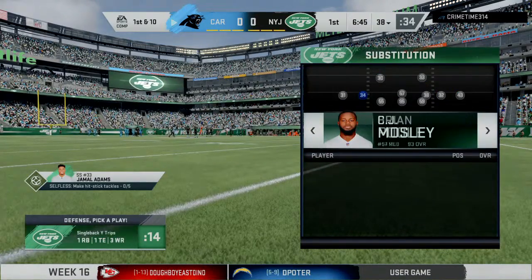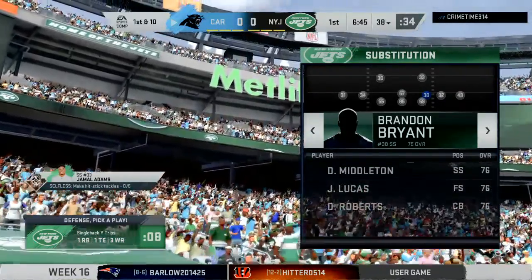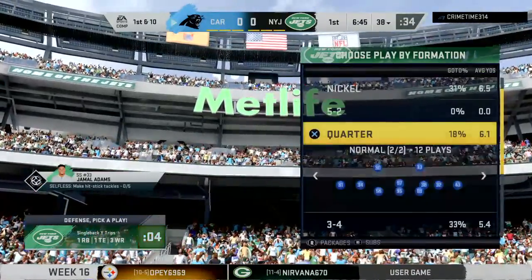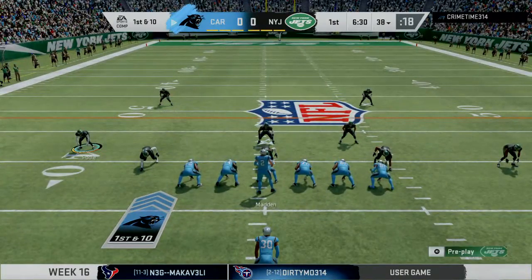One of the selling points of the corner route is usually the receiver is able to move away from the defender. But in this case, he didn't get that far away. From all the way up at the 38 now after a good start to the drive.